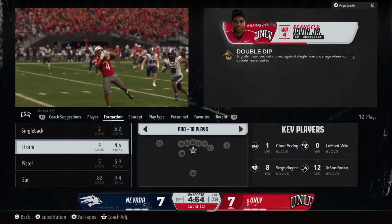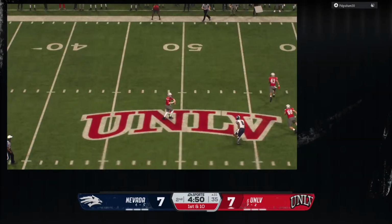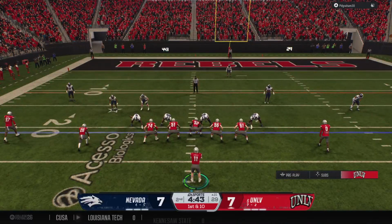I love when QBs break the pocket and still look to attack. Because as soon as you break the pocket, I'm thinking, oh, man, he's going to take off and run, and I might come up. But those big plays can be made down the field. Nice job by the quarterback keeping his eyes down the field.